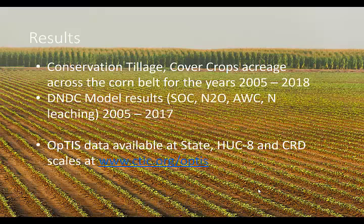So what do we have now? We have conservation tillage, cover crop acreage, and residue, the amount of residue left on the fields. For example, it bins the amount of residue on the field, say 15 to 30%, 30 to 50%, over 50%, and it can also tell us if there is no-till or conventional till practices on the ground, if there is a winter commodity crop or a cover crop on the ground, and so on. We have all this data across the Corn Belt for the years between 2005 and 2018. So we have 14 years of data.